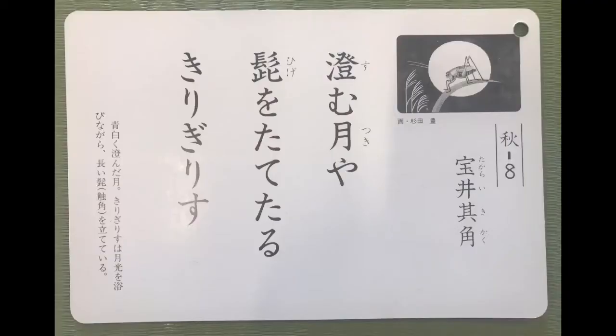Now, this didn't have an English translation, so I made one, and I took the challenge to see if I could actually make the English also come out with the 575 syllables. In Japanese, the 5 syllables are sumutsukiya, that's 5, and then hige o tate taru, that's 7, and then kirigirisu is 5. So the English translation I came up with was, against the lucid moonlight night, the katydid extends her feelers.